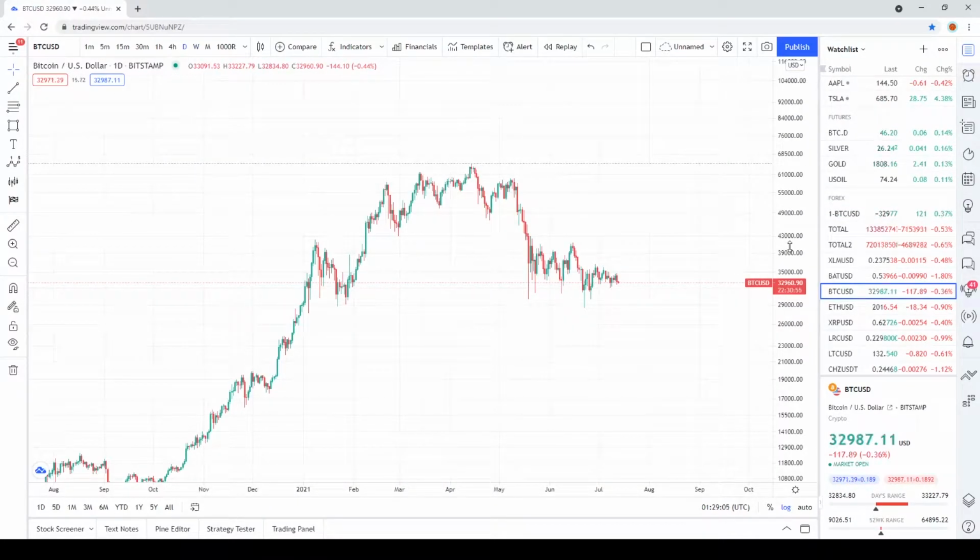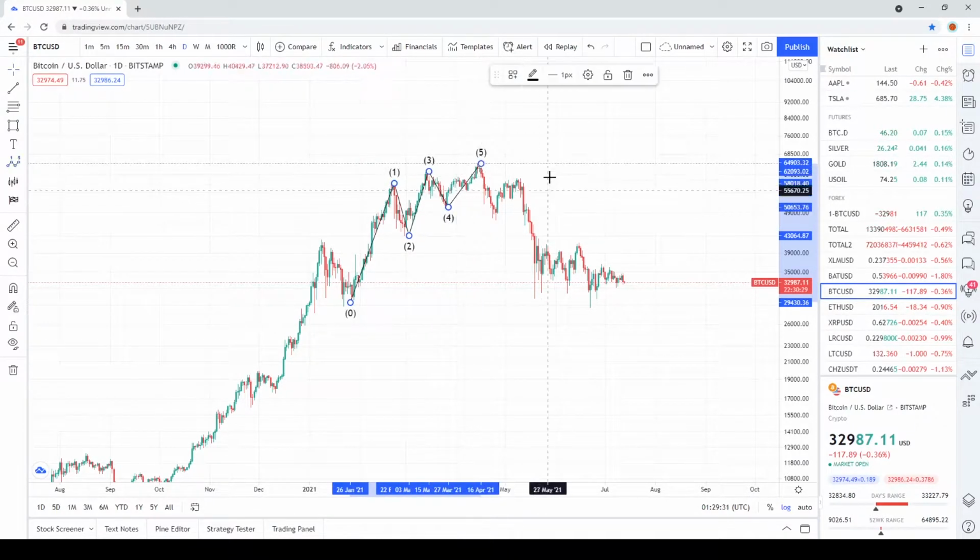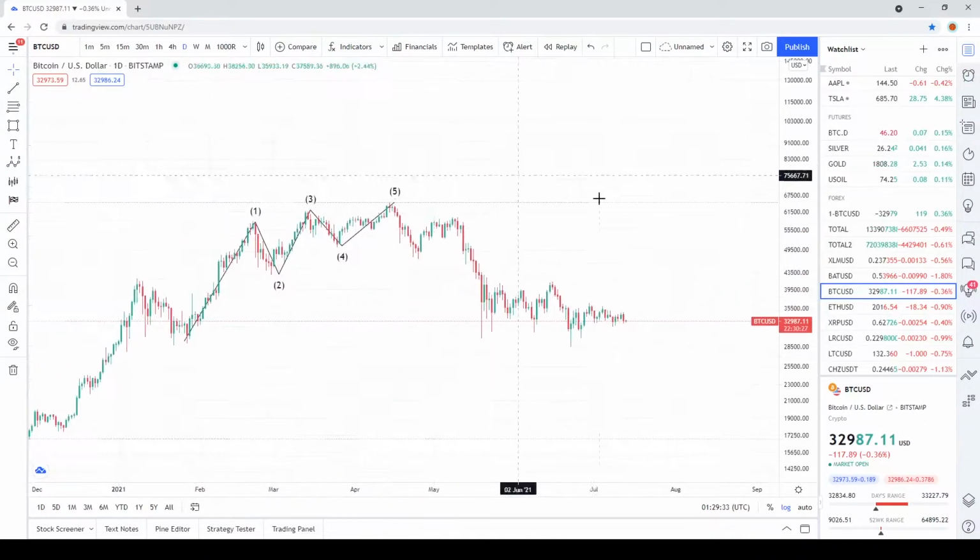Okay, so another reason why I think that Bitcoin has not reached its top yet is because it has made this 5-wave structure on the charts. I'm going to draw it out for you guys right now. So in this 5 waves, you have 5 waves up, and then you get an ABC down. And then once the C leg comes in, you see it go past its previous high. It'll take out that 65,000. So you got your 1, 2, 3, 4, 5, and then 5 marks the top.